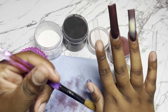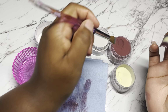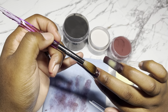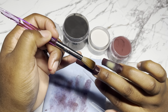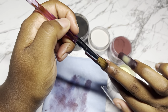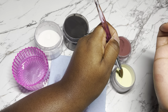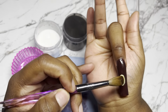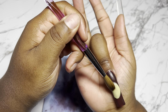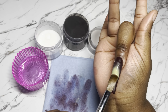But anyways, the application was real simple. Like I said, I didn't like the way I did the ombre, the aura effect for the middle and ring finger, but overall these nails came out decent. Now I will say these acrylics perform very well. It was a breeze doing this nail set. I didn't have no problems. I just wish I did it, you know, kind of better or whatever.